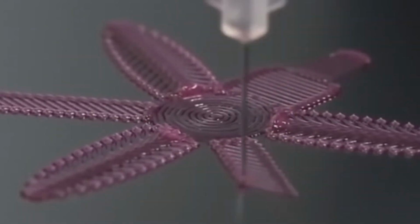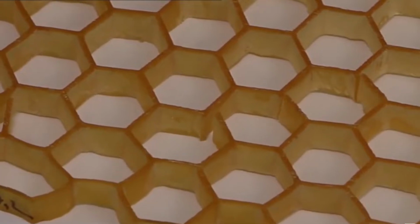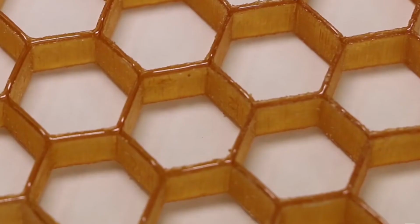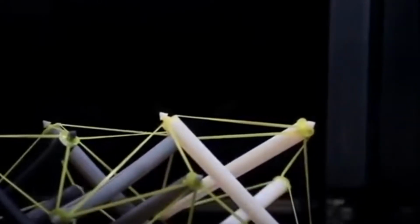With 4D printing, objects can be printed with extra features that allow them to change shape or function over time, said Cindy Snow, an assistant professor of mechanical and manufacturing engineering at Miami University. This could be used to create objects that can adapt to their environment or even self-repair. In today's video, we are going to show you what is 4D printing and how does it work. Without further ado, let's begin.